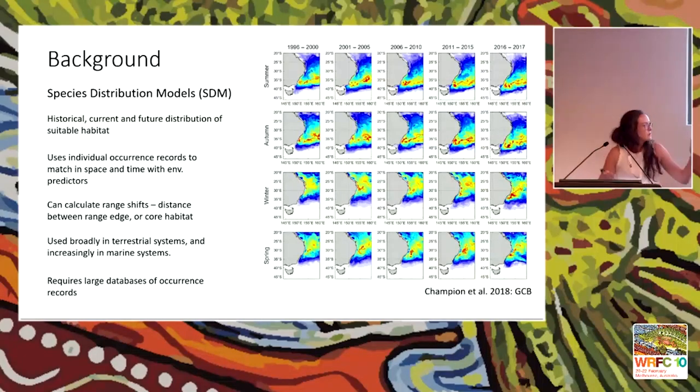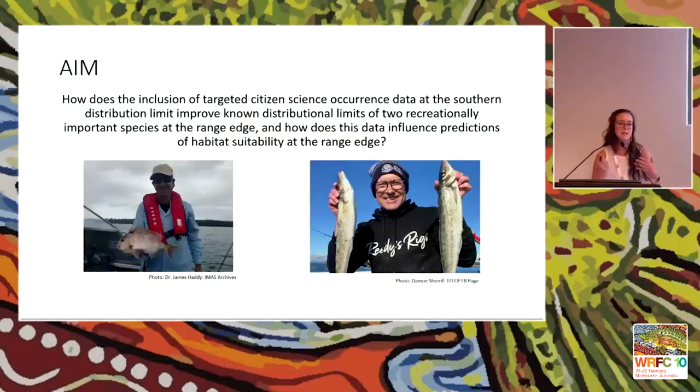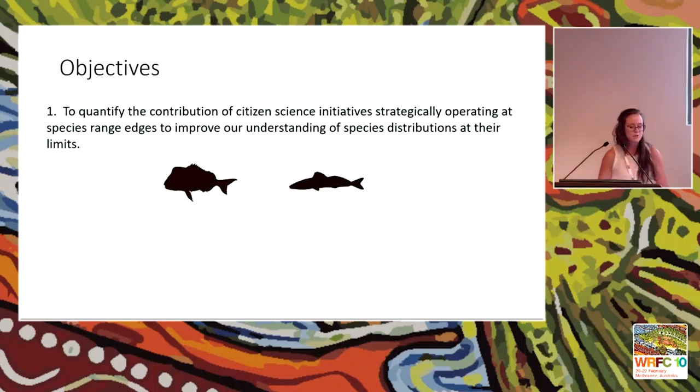And so I was hired on, I was learning all about SDMs, and a question that popped into my mind is, as you have an increased resolution of occurrence records at the range edge, how does this influence the spatial predictions by SDMs having this increased resolution? And that was the aim of this study here. There's two primary objectives. The first was to quantify the contribution of citizen science initiatives strategically operating at the range edge to improve our understanding of species distributions at their limits.